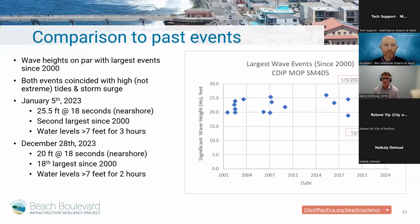Thanks, Roland. We just wanted to put some of these recent events into context, with data we have from the CDIP program measuring nearshore wave heights at Pacifica. So this is at a model observation point just at the Pacifica Municipal Pier. It just shows the 20 largest wave events that have been recorded since 2000.